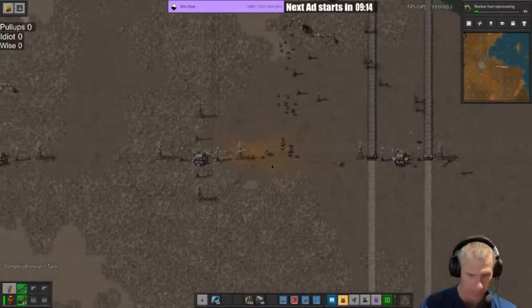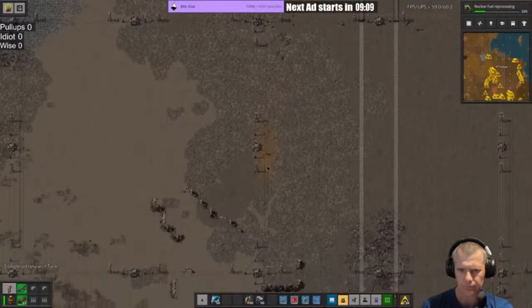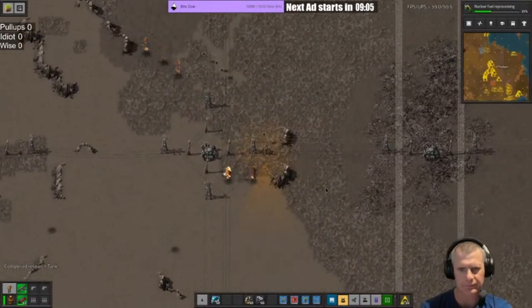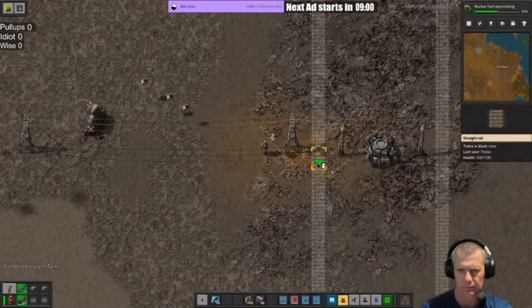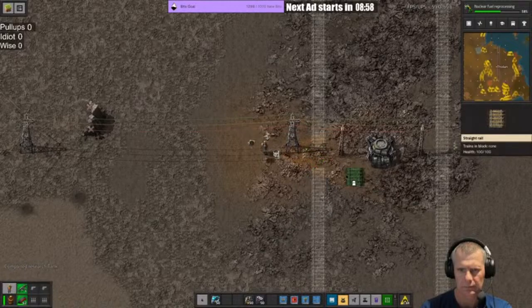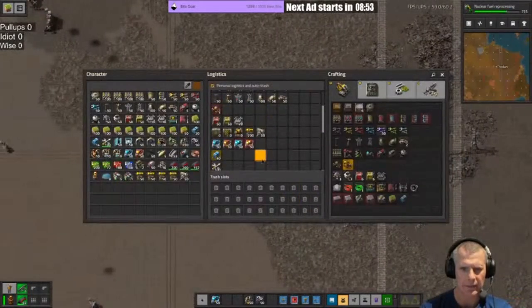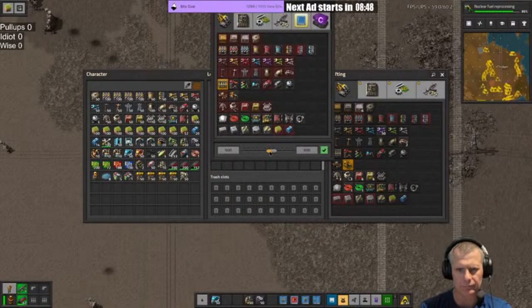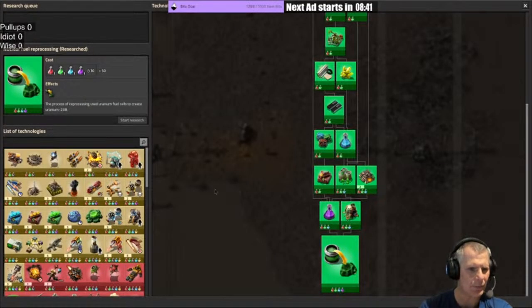Oh, we're going to have the tier 3 belts now too. Woohoo! I think we just won the game. Don't have any belts yet. Or rails. Well, that was fast.